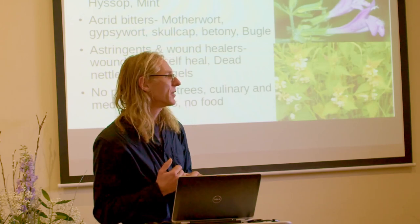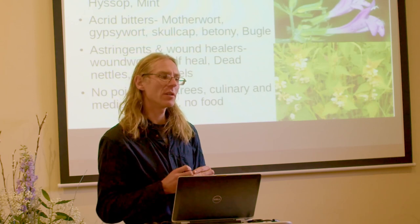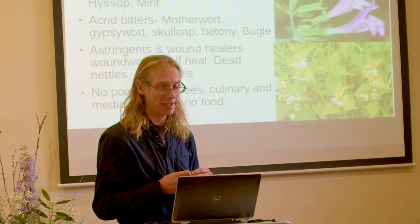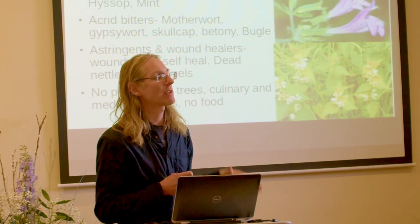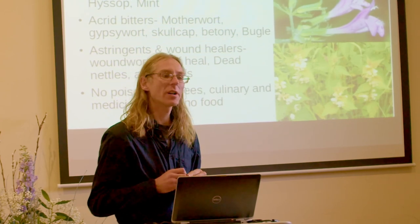Gypsywort, you sometimes see it growing on the canal sides. Similar to motherwort in a way. Like motherwort and lemon balm, it's used for hyperthyroid. So generally relaxing herbs there. Skullcap.